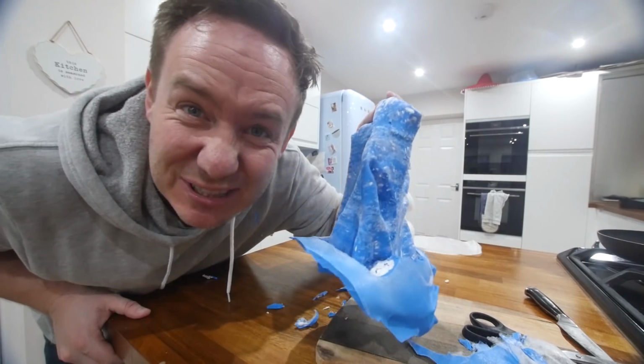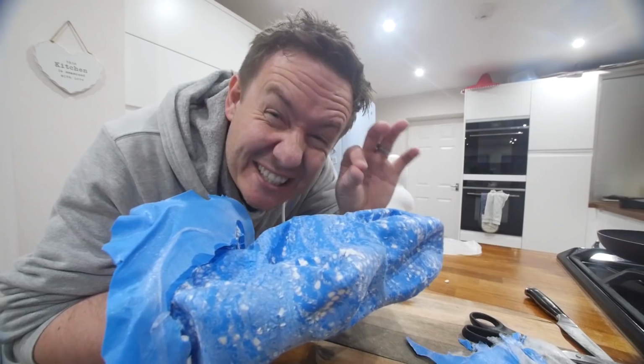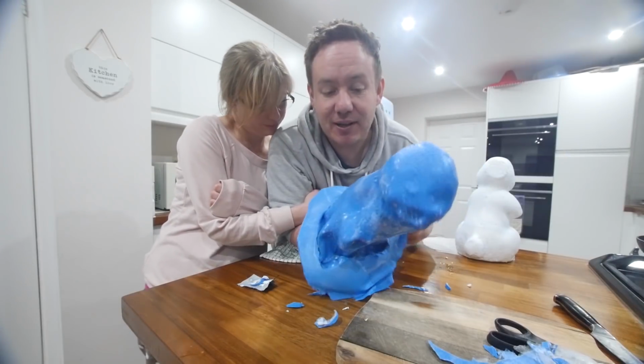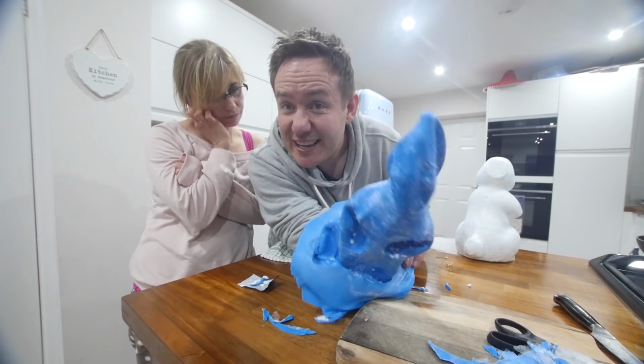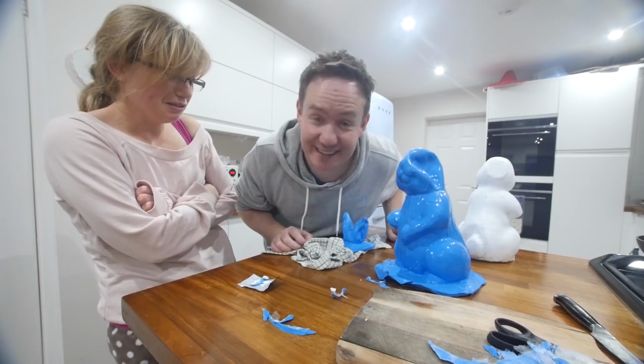Oh no, look how dirty that is. Despite all the polystyrene still being on it, I can only find one teeny hole. So it could still work. I know you just woke up, but look, if I pull it inside out, forget all that, it does make a blooming good bunny.